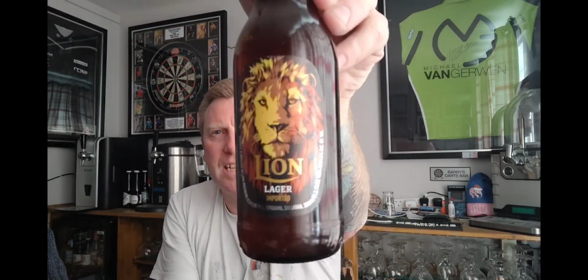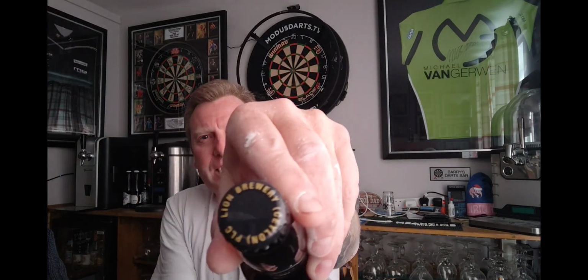But the beer we're looking at now is from Lion Brewery, and it's from Sri Lanka. It's simply Lion Lager. It's been imported, it's in a 330ml bottle, and it's coming in at 4.8%. Now, there's the label. I do like that. Lion Brewery Ceylon PLC, that's what it says on the bottle cap. This case of beer that I got went out of date at the end of March this year, and it cost me £15 for 24 bottles. So that works out at 62.5 pence a beer.